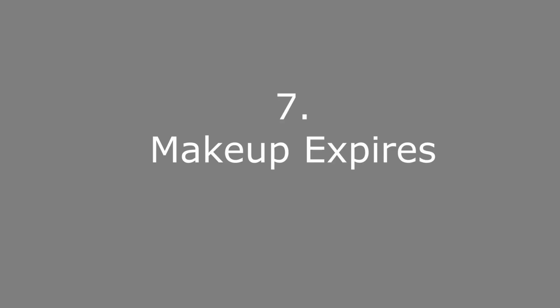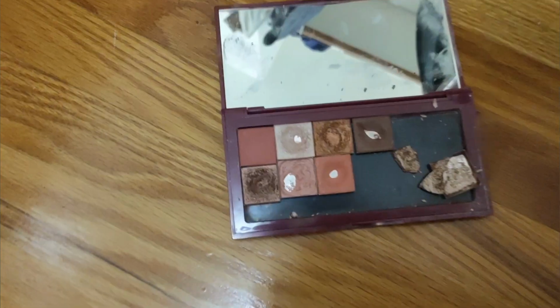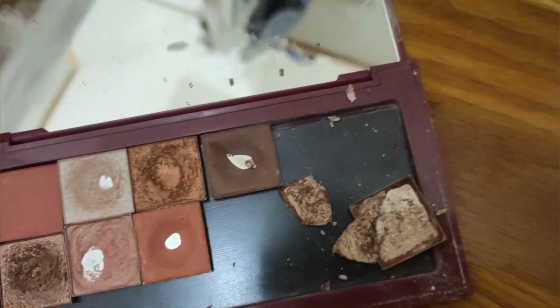Number 7, it expires. Asian makeup, they do a really good job. You can see the date is on here. They put the manufacturing date and the expiration date. Especially if you've had makeup for a period of time, you know that with time it starts to goop up, it starts to dry, it starts to crack. Makeup is not something, as sad as it is, that's a luxury you can pass on to generations. So thinking that you're storing it away to pass on to my kids makes no sense.